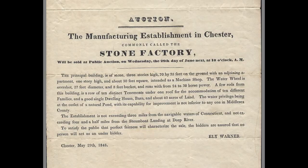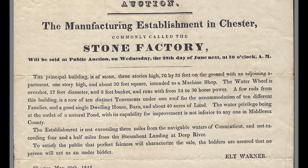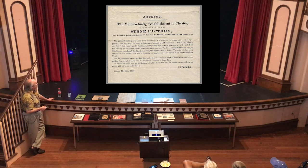This is interesting. It's a Chester stone factory that's being auctioned off. It says here, the principal building is of stone, three stories high, 70 feet by 35 feet on the ground, with an adjoining apartment, one story high, and about 30 feet square, intended as a machine shop. The water wheel is overshot, 27 feet in diameter, an 8 feet bucket, and runs with from 24 to 30 horsepower. Note the date here, 1843.